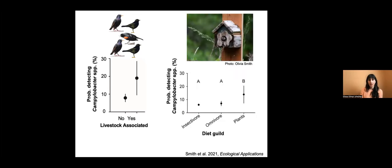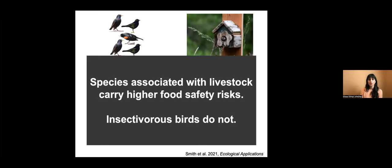And then we also saw that insectivorous birds, compared to birds that eat other things, are less likely to carry Campylobacter. So species that are associated with livestock carry higher food safety risks, but insectivorous birds, like those that use nest boxes, do not carry higher food safety risks. So there's definitely an opportunity to promote birds with nest boxes that will provide pest control without increasing food safety risks.